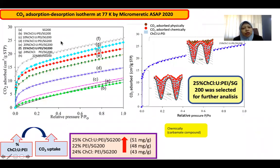So for the CO2 adsorption isotherm, from this isotherm we come up with how the carbon dioxide is absorbed by our adsorbent. We assume that in the first place there is a chemical absorption, or chemisorption, and then on top of the chemisorption there will be carbon dioxide absorbed physically. So physisorption occurred after chemisorption.